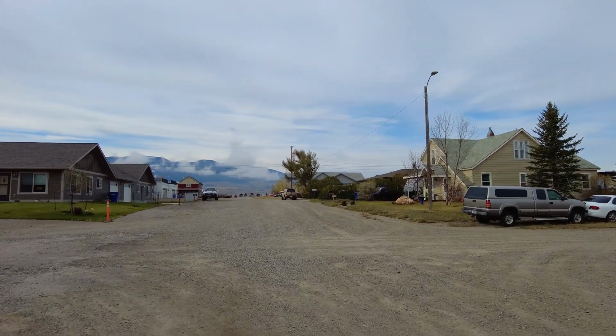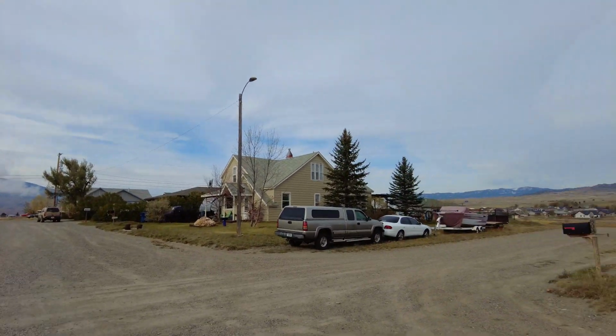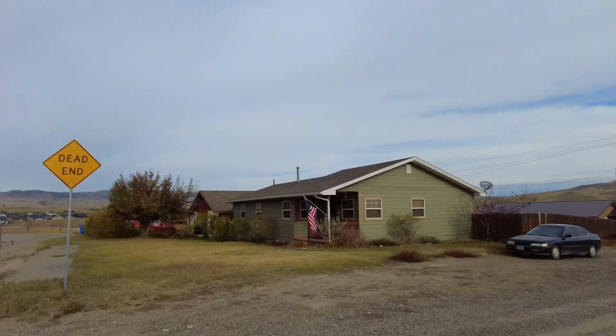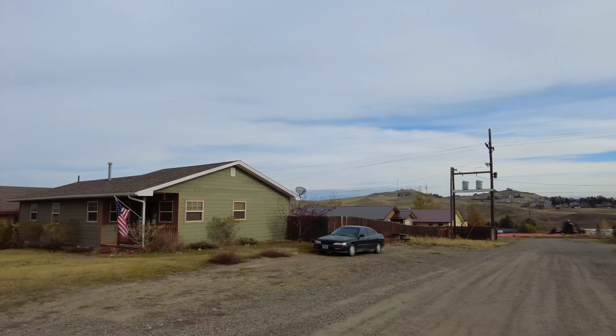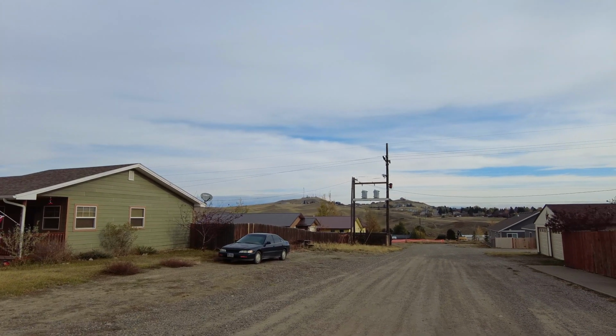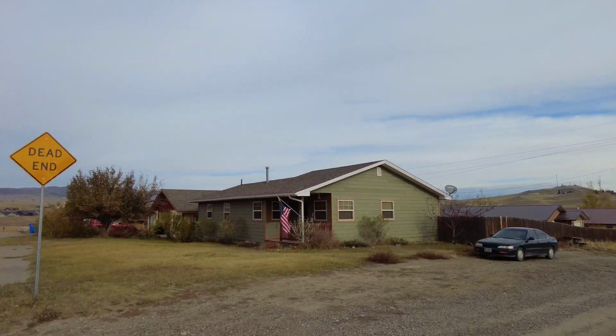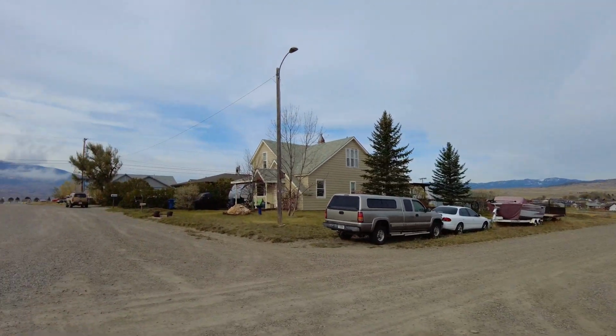We're on Reservoir, crossing 11th. I'm going to spin us around just a little bit because I believe they call it Reservoir because maybe somewhere on a plat somewhere it heads up to that hill. Just to the left of the towers up there is the water tank for the town, the reservoir.